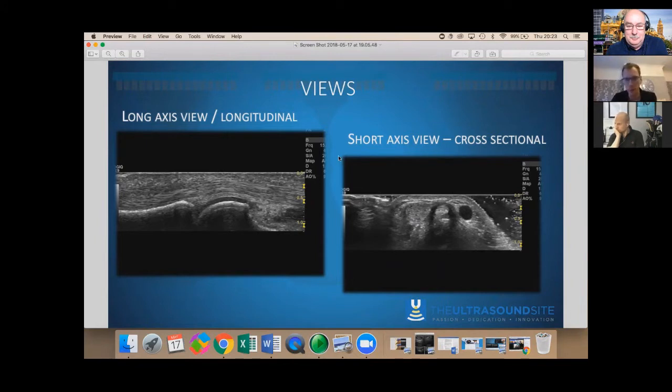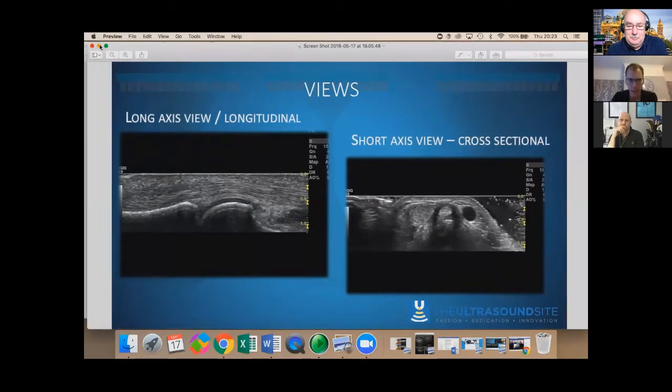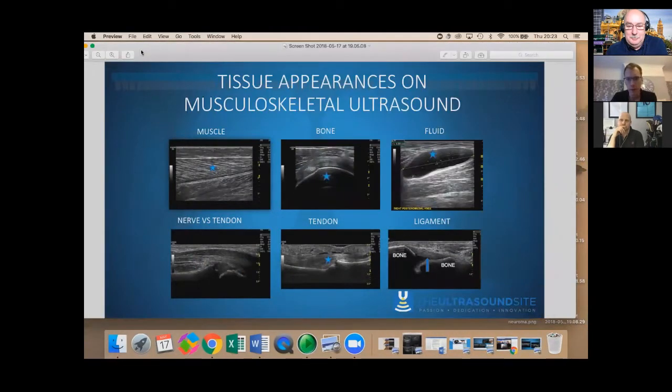And when I'm talking about some of the images later, you'll probably hear me just use those terms fairly instinctively, but those are bits of jargon that you have to get your head around a little bit with ultrasound. But in terms of limitations and strengths of ultrasound, I'll just come back to you guys there.